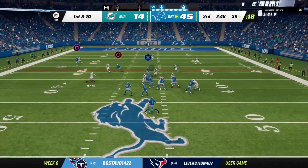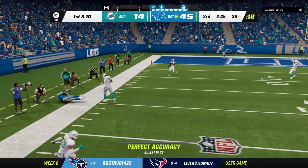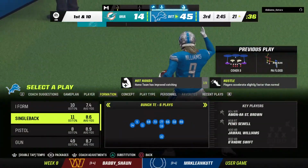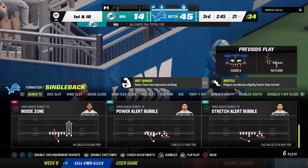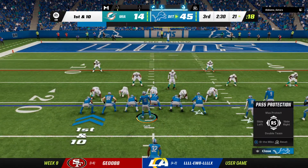Following the fumble recovery, Goff being chased out left. That pass caught. It's Williams. And he's going to go out of bounds, but he takes this one down just shy of the 20. First down for the Lions on a nice pickup of 18 yards.